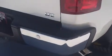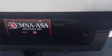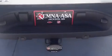And we'll come around the back here. You've got the chrome exhaust right here. Very, very nice looking. You got some chrome bumpers on the back here, with rear park sensors, as well as a rear park camera. You got the tow package right there. You've also got a rear step bumper.